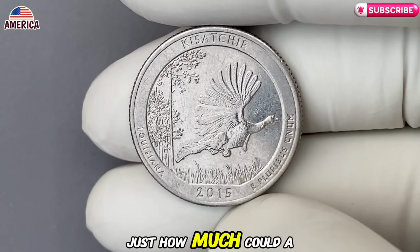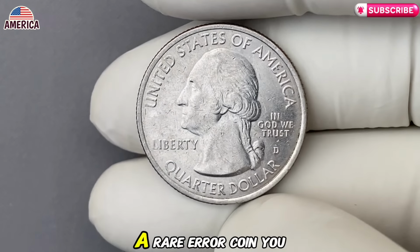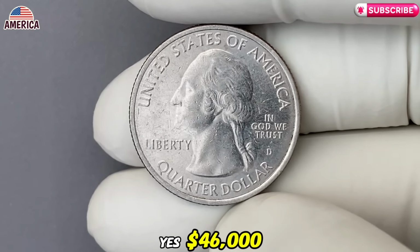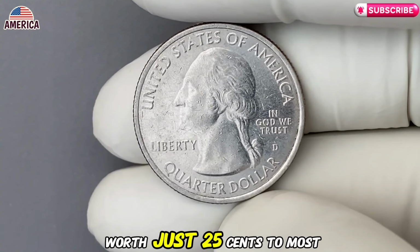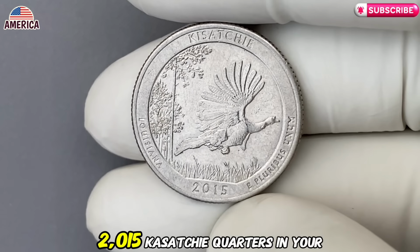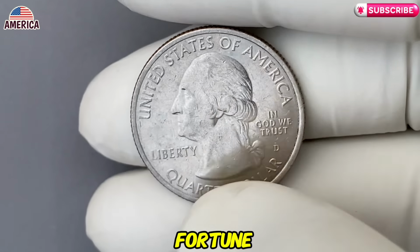So, just how much could a 2015 Kisatchie quarter be worth? If you've got one in perfect condition, or even better, a rare error coin, you could be holding onto a coin worth as much as $46,000. Yes, $46,000. That's right, a single coin, worth just 25 cents to most, could fetch an extraordinary price in the right market. So, if you have any 2015 Kisatchie quarters in your collection, now might be the time to take a closer look. It could be worth a fortune.